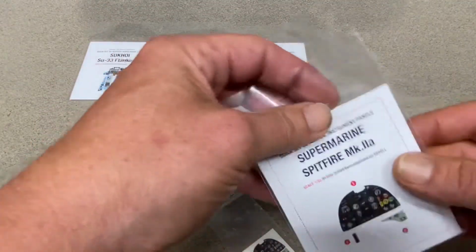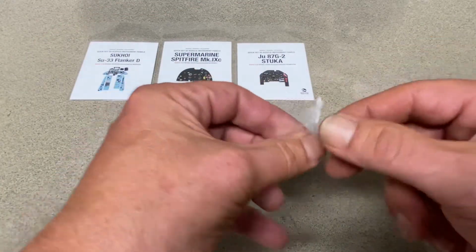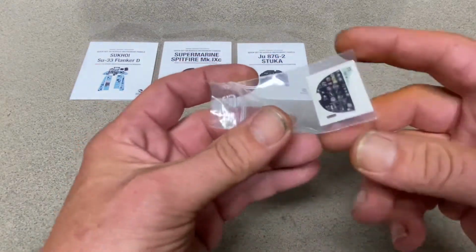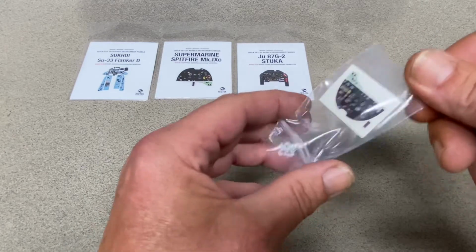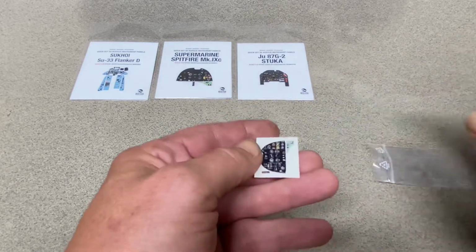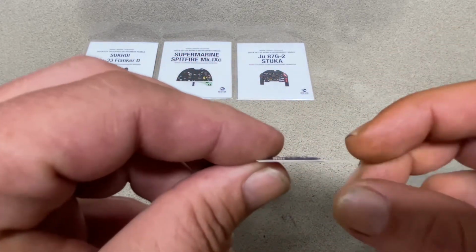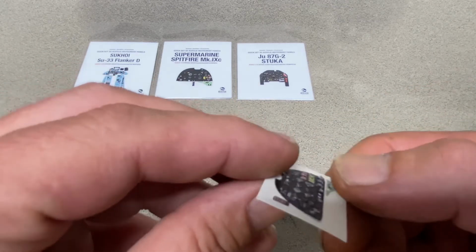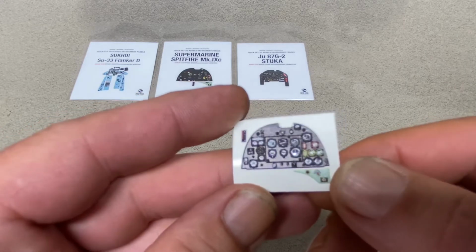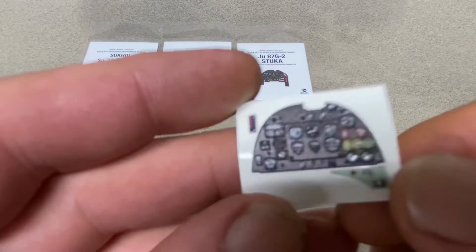So here's the thing with these. There are other places that are doing these, Quinta Studios being the big game in town, and they have their own issues from what I've seen. I've never actually seen them personally, but I do know that their edges are usually white. You'll have to paint them yourselves. But as you can see, you see the glazing on those gauges, and they're nice and flat.